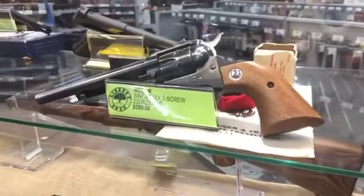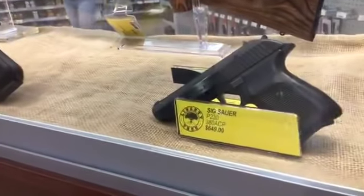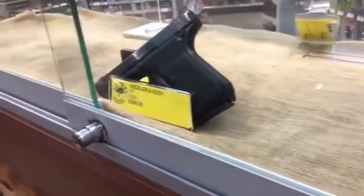Another thing, I mentioned the green tags are used guns, which are eligible for layaway, just like new guns. But we also have our consignment guns, which will be labeled with a yellow tag. These are guns that we're selling on behalf of our customers. When you bring a gun in on consignment, we help you establish fair market value. So we want to be realistic. We want to make sure the gun's really going to sell, but we want to get you the most for it. We don't want to sell it under what it's worth.